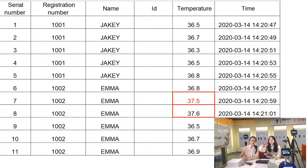And you can get different kinds of reports. We can see the report here on the computer. This is the format of the USB Excel report. It also marks high temperatures in red color. If a person's temperature is too high, it will be marked with a red mark, and people can see clearly. It's a very clear and simple report.